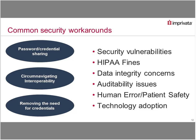So now you have to look at, okay, what can I do? I can put in passwords. I can require user authentication. But if that workflow's not easy enough to do, you're going to run into the common things like password or credential sharing, or folks signing in and leaving it logged in all day, in which case you've got auditability issues. You're not able to go in and see who did what and really trust that information.